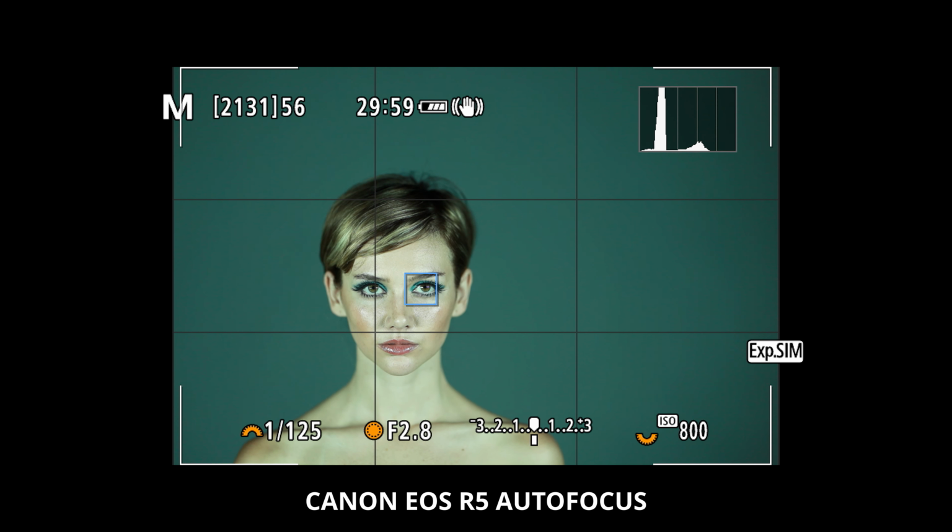Another thing I absolutely love about the Canon R system is the control ring. I shoot on Fuji as my other system, and they have an aperture ring, but the aperture ring only does one thing, and that's the aperture.